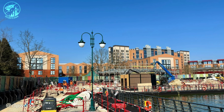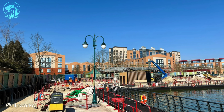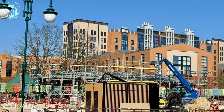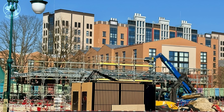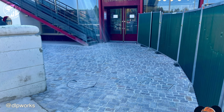Hotel New York security check shelters update. Major progress has been made on the new security and bag check shelters, with structures now in place and scaffolding being installed for thematic elements. The project will introduce multiple screening lanes, including one dedicated to guests with reduced mobility.